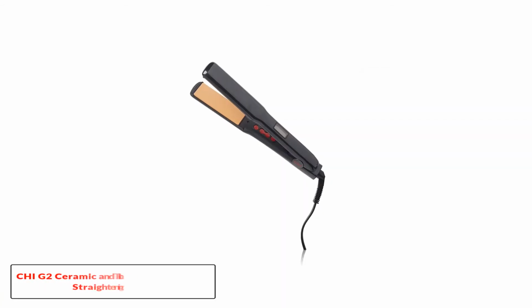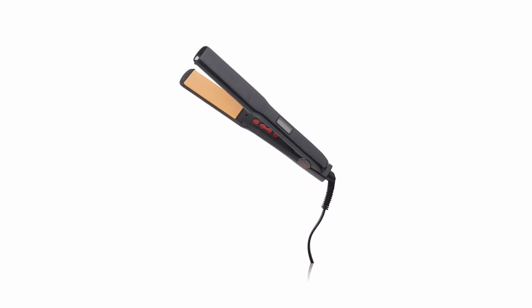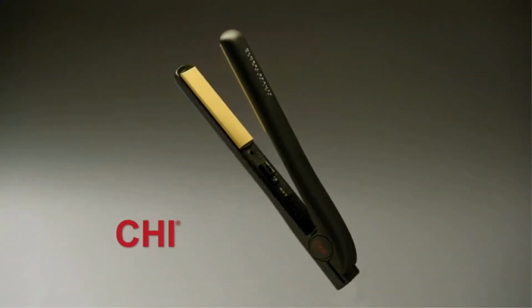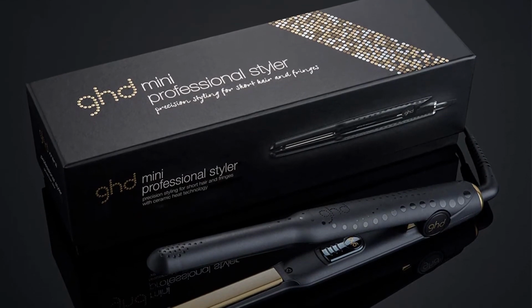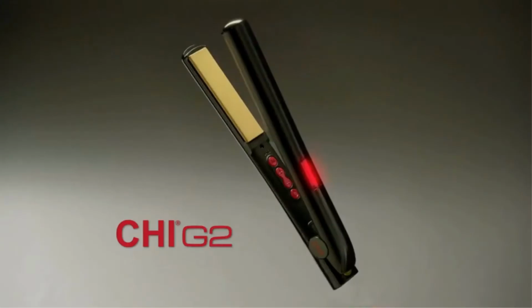CHI G2 Ceramic and Titanium 1 1/4 Straightening. The G2 Ceramic and Titanium 1.25 inches flat iron from CHI is another top-rated flat iron for damaged hair. This styling tool comes with ceramic plates, and the plates heat up gently to provide your locks with the gentle touch it needs. Damaged and thin hair would see major improvements with this tool. For increased durability and fast heating, the ceramic plates of this iron are infused with titanium.